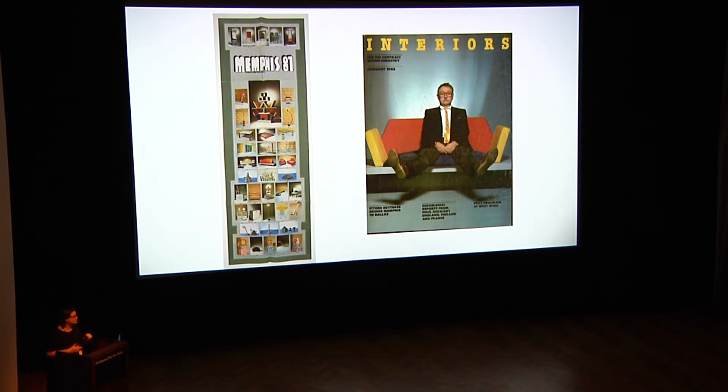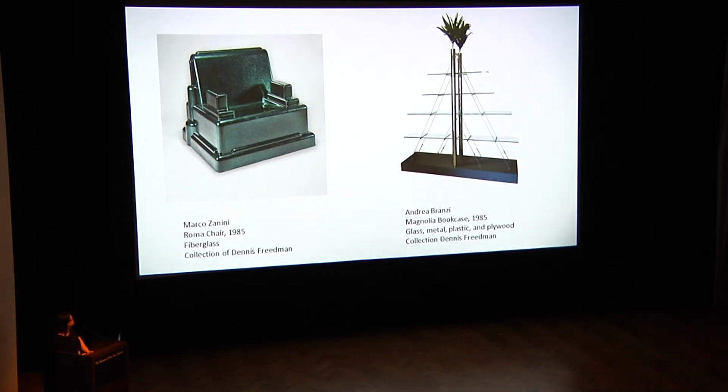And our exhibition just dips into the first couple of years of Memphis, and only with a couple of objects, which I'll show you in a moment, ones that are still really more aligned with the conceptual design language of Studio Alchimia. So we're staying in the very experimental, progressive side of it. Here are those two objects.